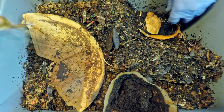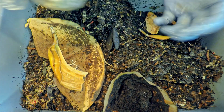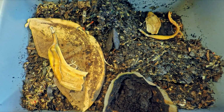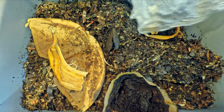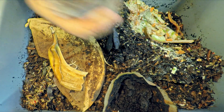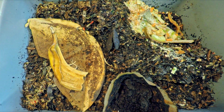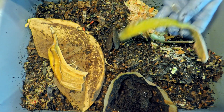So here's a couple chunks of the banana peel. What else do we have here? Whole bunch of stuff. Maybe I could just pour out about half of this. Actually, there's a really big lump of it in here that's kind of like a frozen wad. I could pull this out as a single item later, unless it thaws and melts all over the place. Here's some more banana peels.